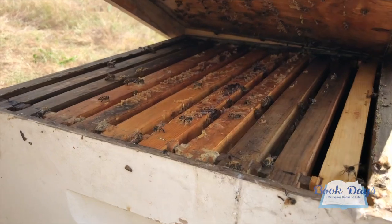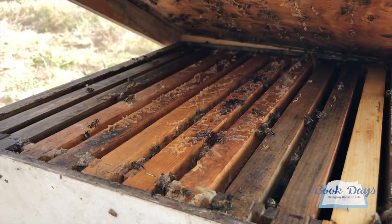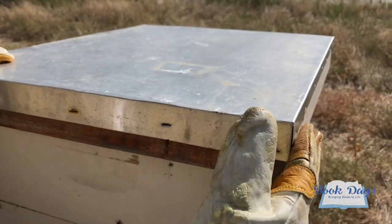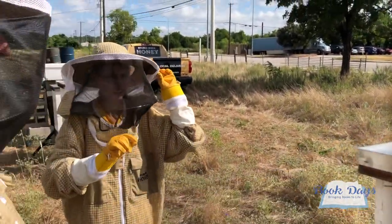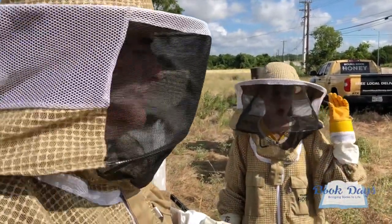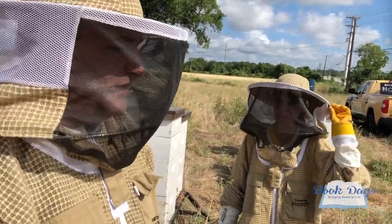Woo. See them? Wow. Now, they haven't yet figured out that we're up here, but we need to shut this, really for their protection and for ours. And so that was part of the comb. Yeah, those are frames that we just harvested. Okay. So they're empty, and the bees are going to work on refilling them.